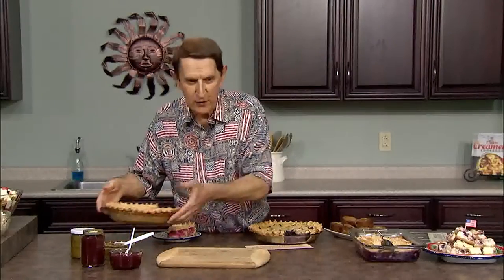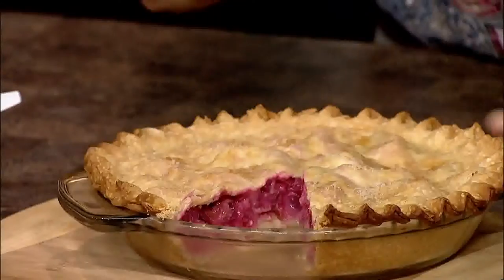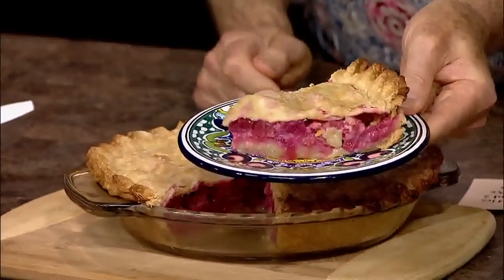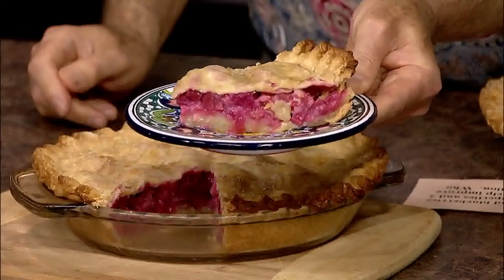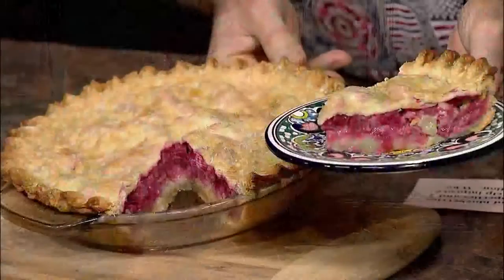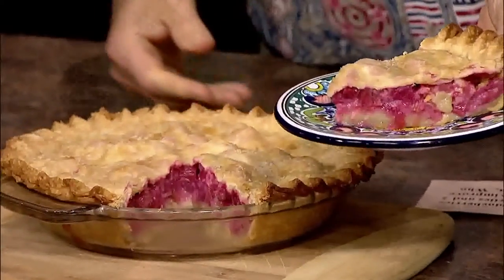Okay, now we're going to move on to another pie. It's from viewer Willie Stowe over in Colchester. It's her custard rhubarb pie. Now, my neighbors Mark and Brenda have the rhubarb just across the street, and I had all the other ingredients right in my cupboard. They include rhubarb, sugar, flour, nutmeg, and eggs, and Willie sprinkles some maple sugar over the top to give that nice glaze on the pie. We thank Willie for that recipe.